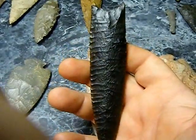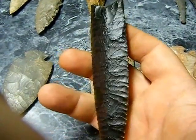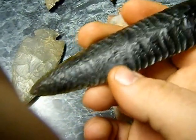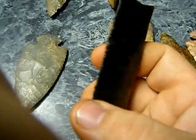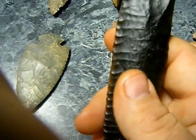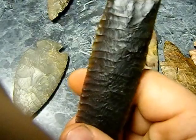And right here, this is probably the best point that I'll ever find. I might find something as good as this, but not better. I mean, this is unbelievable. It's got parallel flaking, one end to the other. Made out of obsidian, I believe. And I'm pretty sure this is a Dalton. If it is, it's the 3rd one I've ever found. I mean, check this right here out. Awesome point.